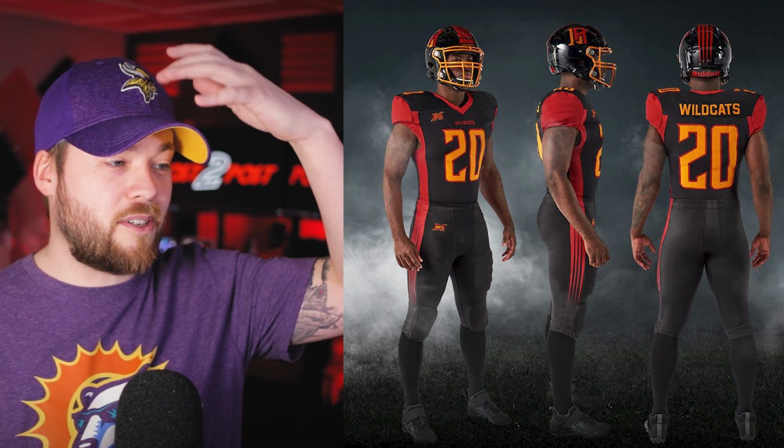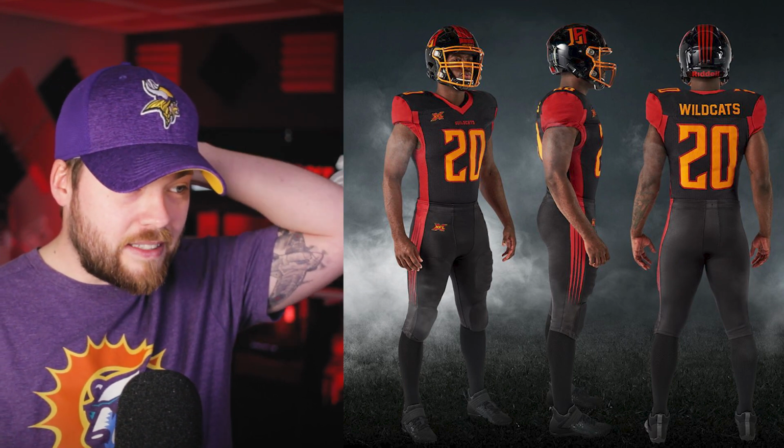Number 7, I have the Wildcats, and some things I like about this is the stripe that kind of goes from the top of the helmet all the way back, like this just big rip, which is pretty cool. And the colors work good together, the red and the black. I don't know if I'm a huge fan of the color that's on the number and the lettering on the back, but it's not a bad uniform at all. Even though this is ranked second to last, I still quite like it, and I like the rip going down the pants as well to kind of match that rip on the helmet.